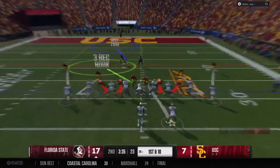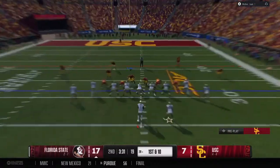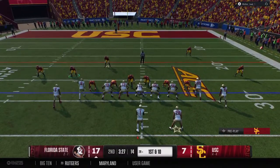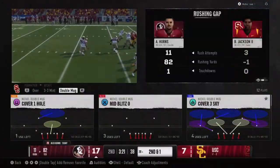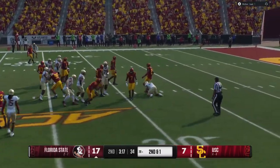3rd and short, and I guess the only thing they really took out of play in the shotgun was the quarterback sneak. Yeah, and that's kind of what I like to do, Reese. I mean, 3rd and inches, I want to run the quarterback sneak, run the football, but this team is fully comfortable throwing the football, and you see why. Easy pitch, easy catch, first down. And he's able to find a little bit of running room before they get him down.